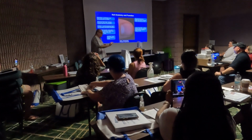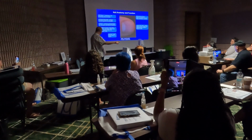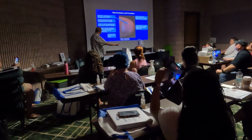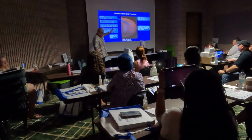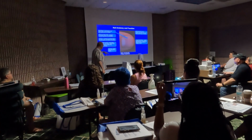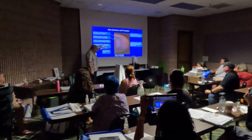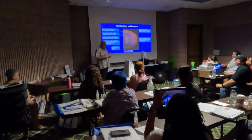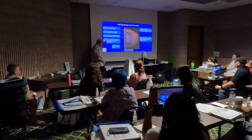Every time you press, an arrow is going to form. So hit the first one. Good, all right. So the nail plate, again, is for protection and grasping, a little bit less on the toes, but it used to be for that on toes. Next one. The proximal nail fold. That is the skin in back of the nail. Okay? The next one is the cuticle.